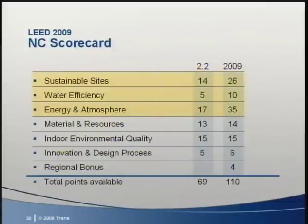As we can see here, the impact of the top 3 categories, sustainable sites, water efficiency, and energy and atmosphere, has significantly increased, comprising over 70% of the 100 base points. This is compared with LEED NC 2.2, where these 3 categories accounted for just over half the base point total.